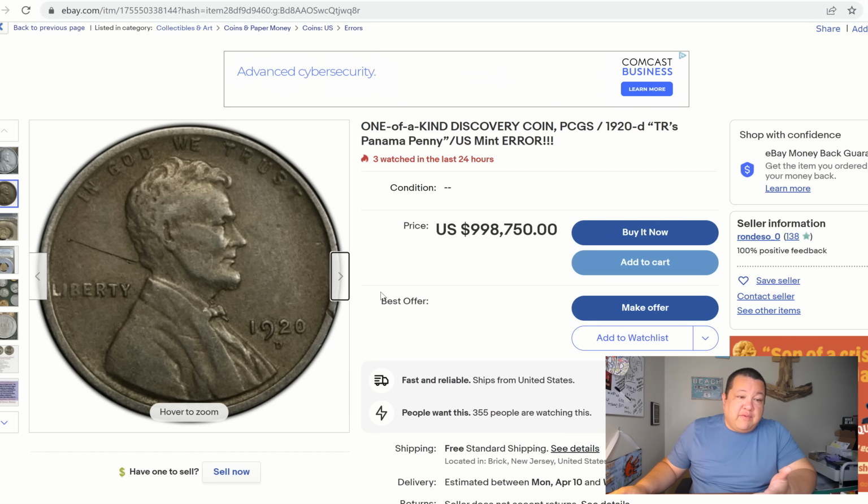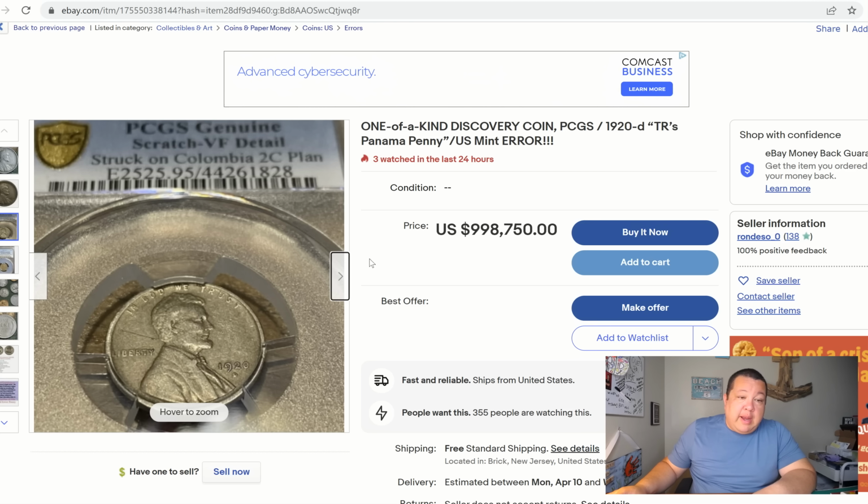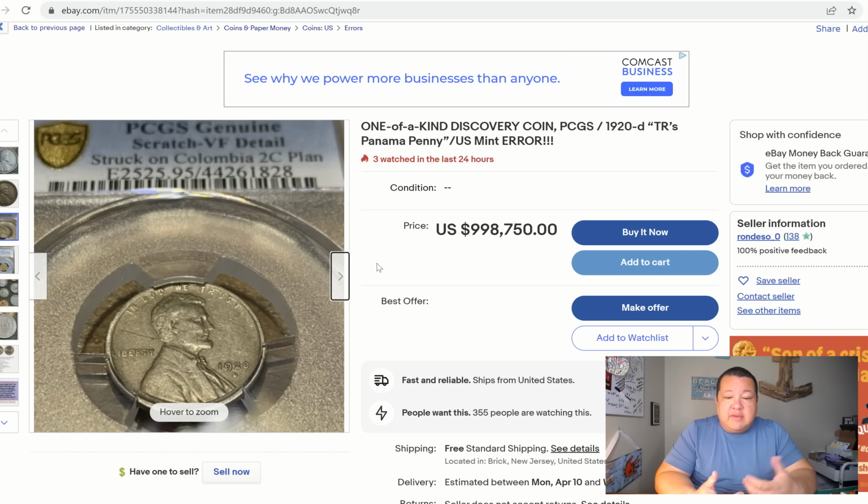It's got a nice silvery color. It is graded by PCGS, although it's a details grade coin. And one thing I'm going to let you guys know, okay, it's not up to me. It's not any of my business to dictate what the values are of these coins.